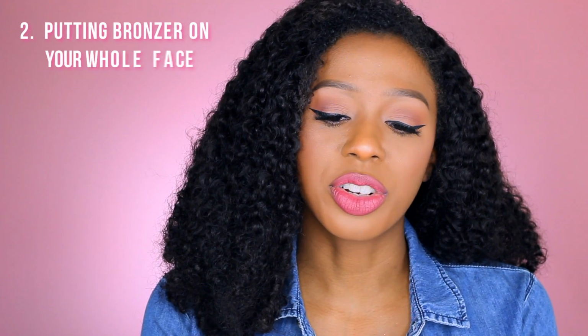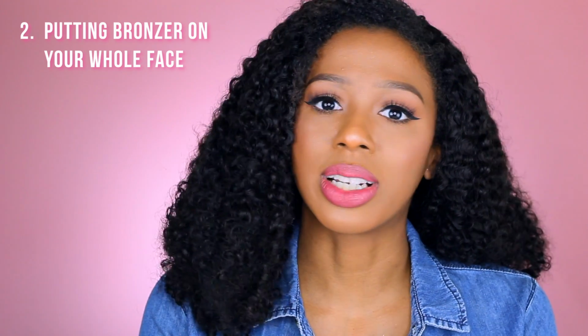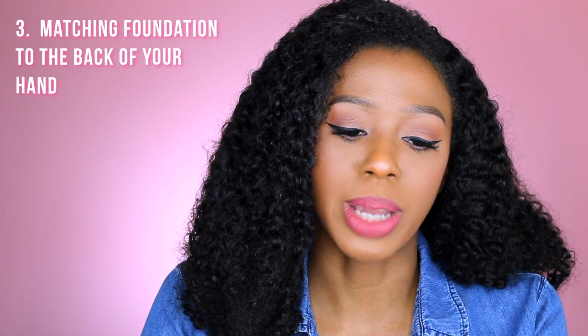The next thing on the list is putting bronzer on your whole face. Oh my god. No, bronzer does not go on your whole face. It usually just goes on the outer corners, so around here, sometimes on your cheeks, right here and here. Sometimes people put it on their nose as well, but bronzer does not go all over your face. So what this says is if you want to fake a sun-kissed glow, use suntanner on your face and not bronzer.